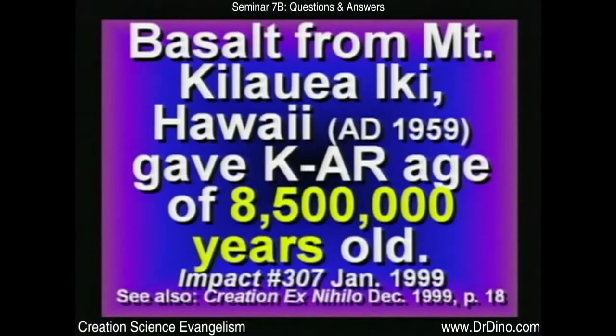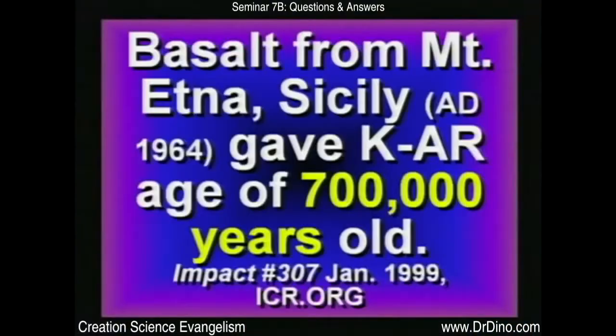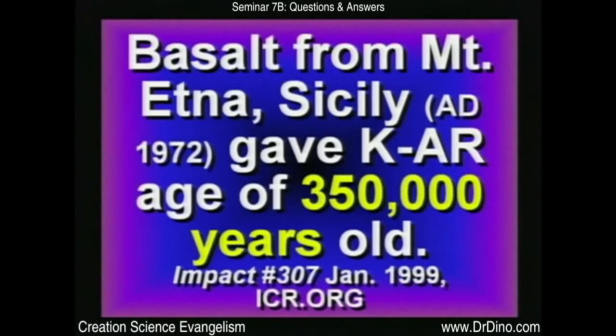Basalt from a volcano in Hawaii erupted in 1959. When they tested it, it gave an age of 8.5 million years old. Another volcano, Mount Etna, from the 1964 eruption gave an age of 700,000. The 72 eruption gave an age of 350,000. It was erupting when I was over there in 2002, I believe.